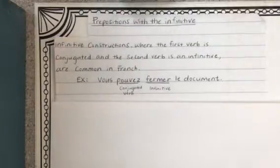What you have here is vous pouvez fermer le document, okay? You can close the document. Okay, you have your conjugated verb pouvez, and you have your infinitive fermer. Like I said, infinitive is just an unconjugated verb.